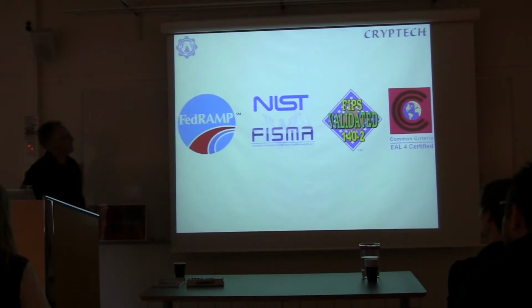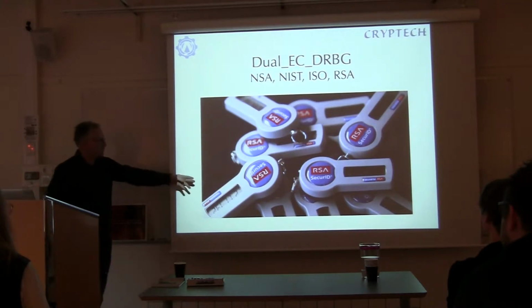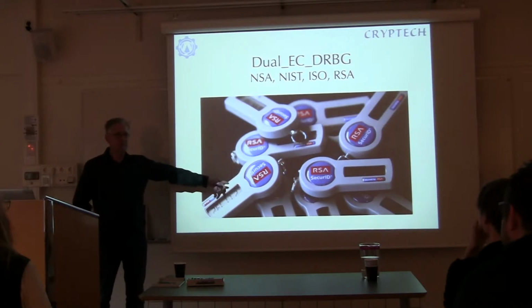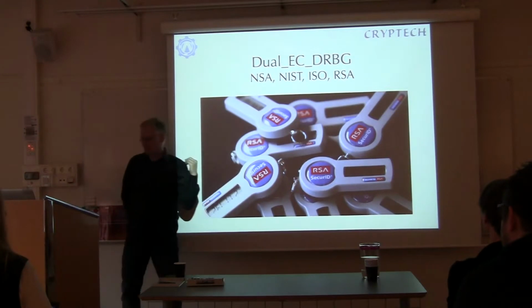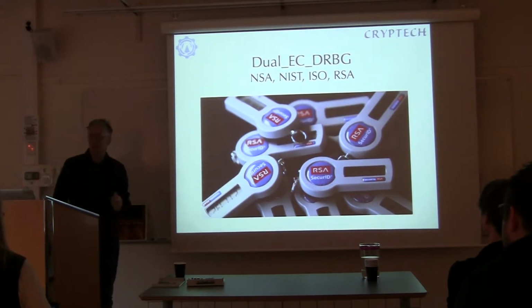And then we end up with something like this, with Dual EC, which is a pseudo-random number generator used in, for example, the RSA BSAFE token generators. And the secrets in those are generated by an HSM. And it turns out that the generator specified by NSA, and they actually paid RSA 10 million US dollars to use that specific generator, is backdoored.